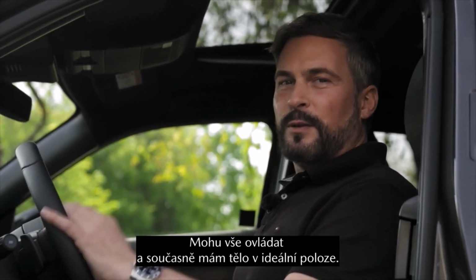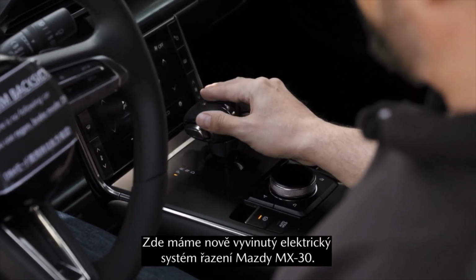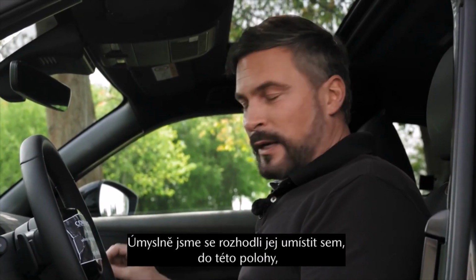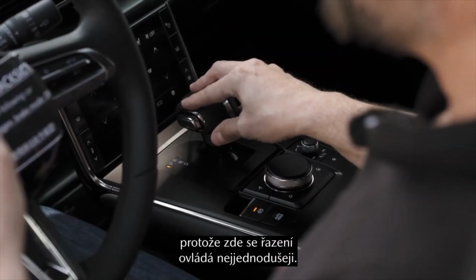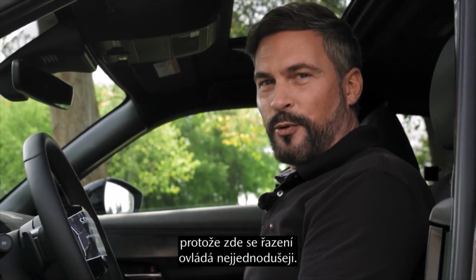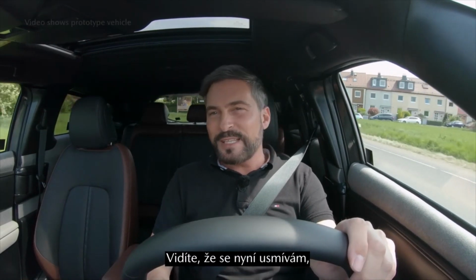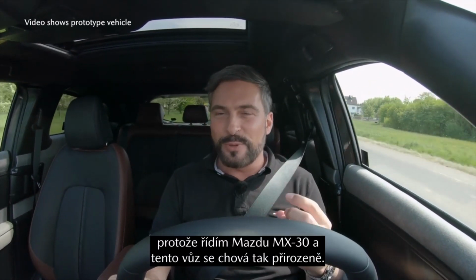my ideal driving position. Here we have the newly developed electrical gear shift system of the MX-30, and we decided by intention to have the gear shift system here in this position, because this is the easiest way to operate a gear shift system. So you can see my smiling face because now I'm driving the MX-30. This car feels so natural.